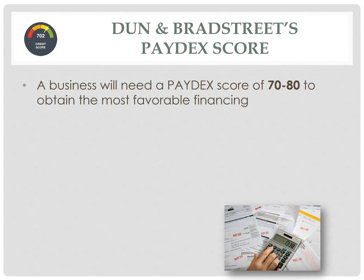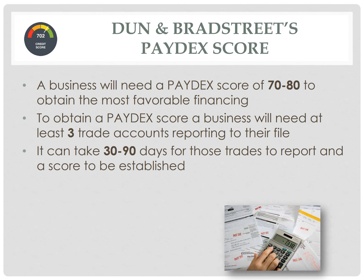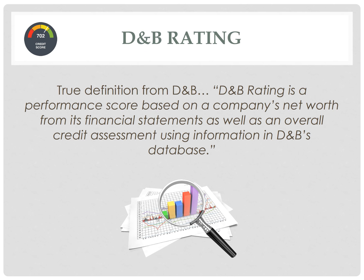A business will need a Paydex score of 70 to 80 to obtain the most favorable financing. To obtain a Paydex score, a business will need at least 3 trade accounts reporting to their file. It can take 30 to 90 days for those trades to report and a score to be established. The business credit score itself is calculated by using as many as 875 payments.